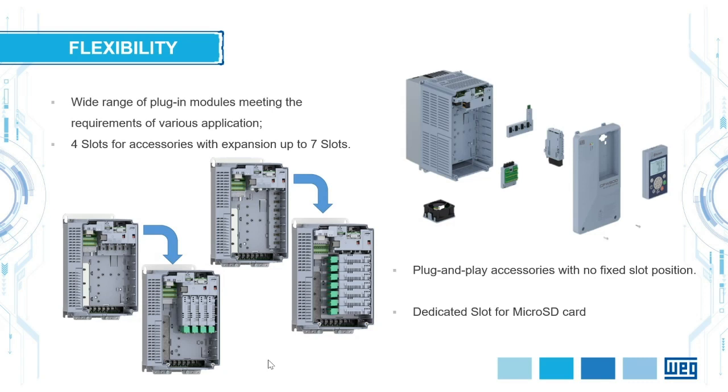There is another slot dedicated for a micro SD card. This one expands the CFW900 memory size, making it possible to store machine variables and also to copy and paste parameter settings from one drive to another one, or even to make any kind of firmware upgrade.